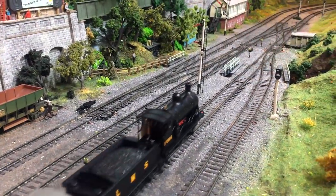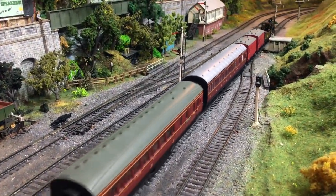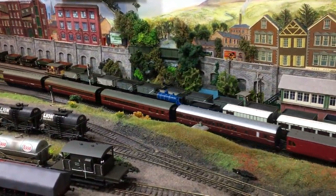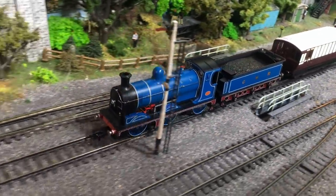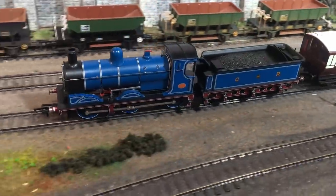Out of the box, they ran on DC well, although the instructions do say to run them in for a length of time in each direction. On the DCC Concepts Rolling Road, I did find that the LMS example was slightly growly at lower speeds. But with prolonged running, this did start to disappear, and probably puts some credence into the running-in instructions.